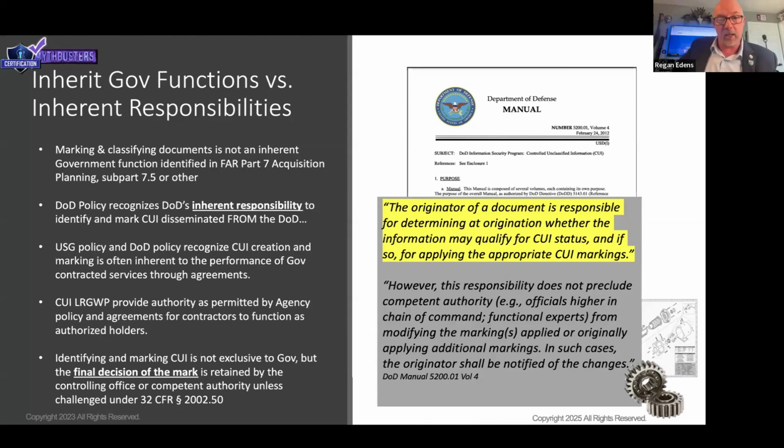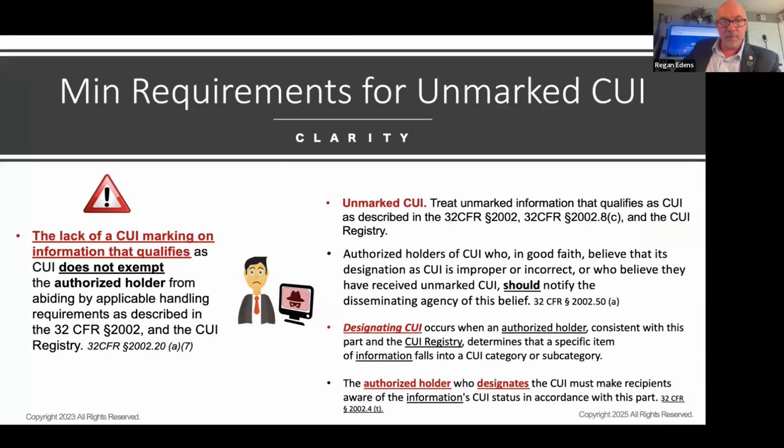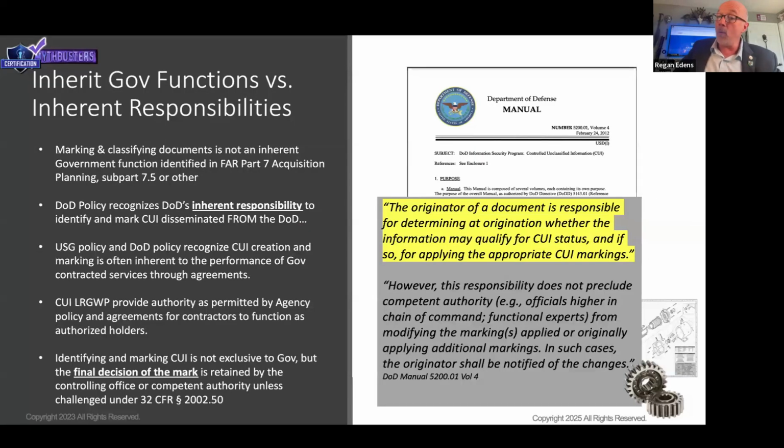The originator of the document didn't mean only the DoD employee, the DoD agency. No, it said that the originator of the document is responsible for determining at the time of origination whether the information may qualify as CUI. Now, notice that the two are identical. And it tells us the same thing under the DoD instruction that superseded this document.